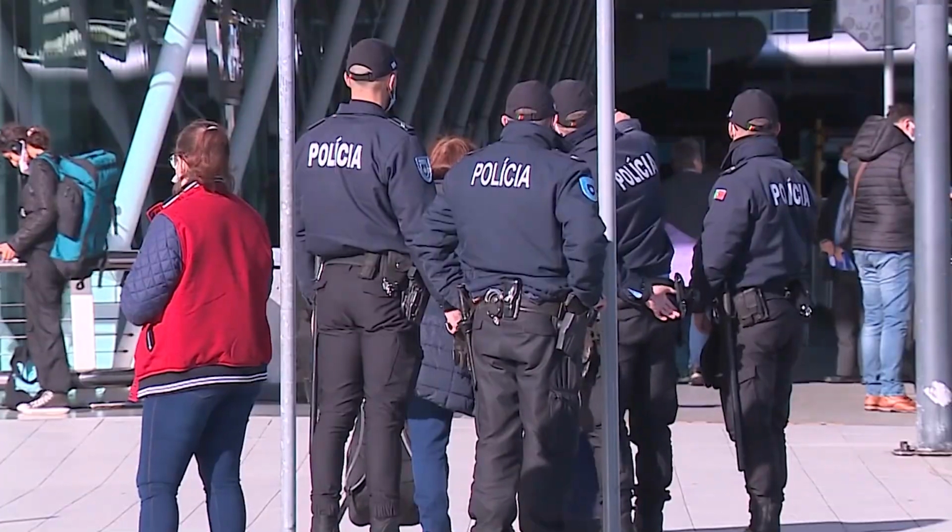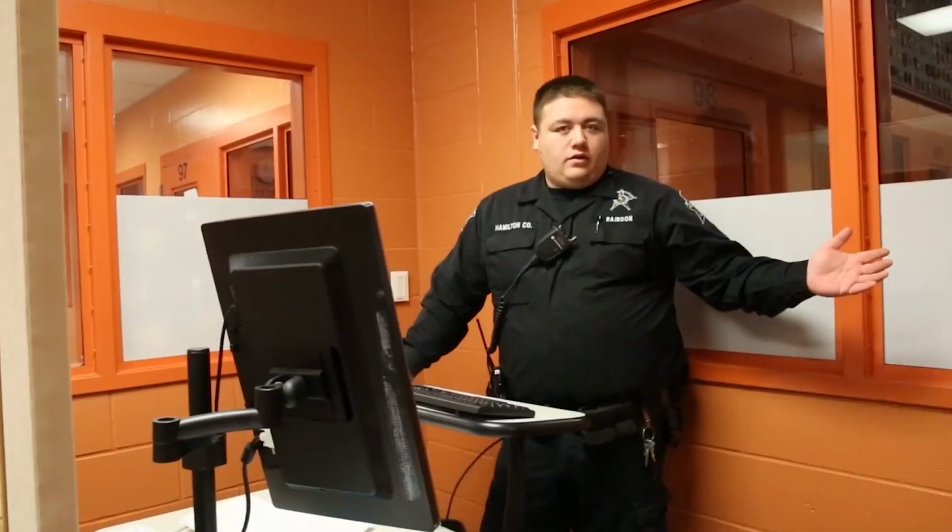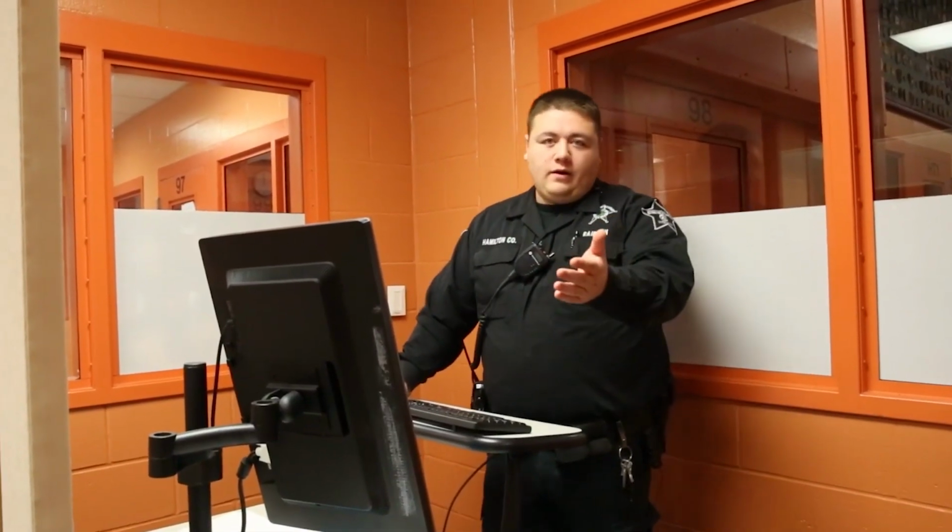But here's the kicker. They attached these fake buns to swimming trunks. Maybe they thought airport security would be too embarrassed to take a closer look. Spoiler alert, they weren't.